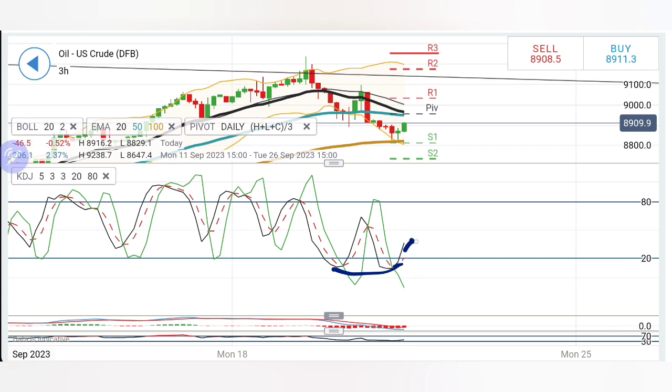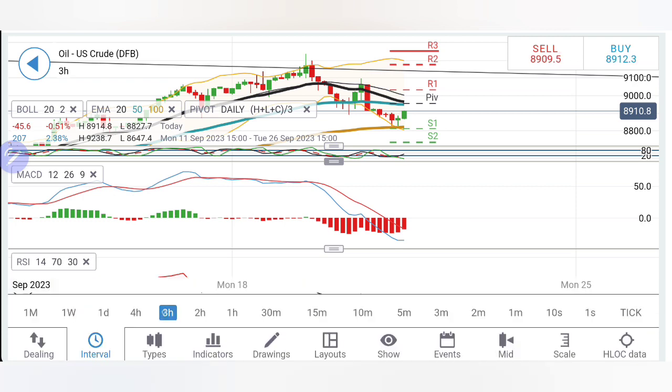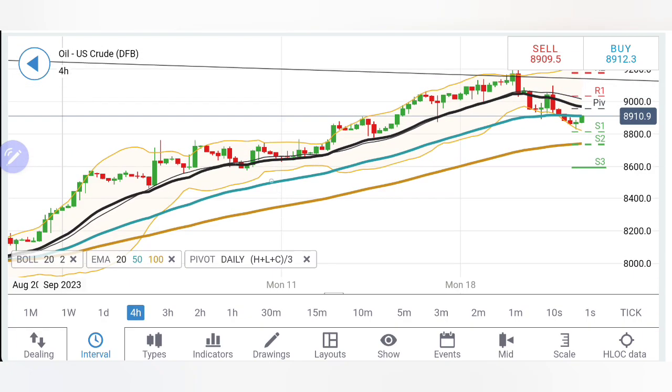See, a double bottom on MACD, it is trying to rise. Stochastic is trying to rise from here. Good indication for the bulls. At the same time, look at MACD. This was trading with extreme divergence. Possibly this should converge and cross over. RSI is rising.